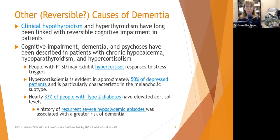People with PTSD may exhibit hypercortisol responses to stress triggers, which means that for people with PTSD early in life, we want to prevent this situation where their brain and their body is constantly bathed in too much cortisol, because that's toxic to the brain cells. We want to help them address that PTSD. Hypercortisolemia is also evident in approximately 50% of depressed patients, especially those with the melancholic subtype.